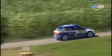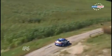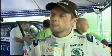Good points indeed. Freddie Loix pushing hard, trying for the win. We have been pushing hard, but okay, Jan was just a little bit too quick, and I think, to be honest, today without his problem with the steering pump, he was even more in front of me. But from that moment on, when I started to come closer, I was pushing harder and harder. But we both did a good drive, and the best driver has won this rally.